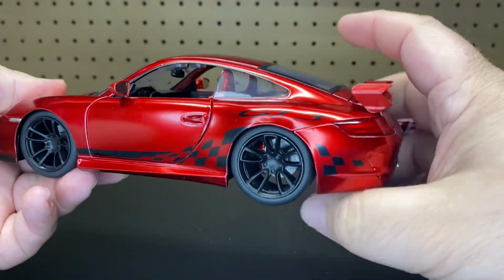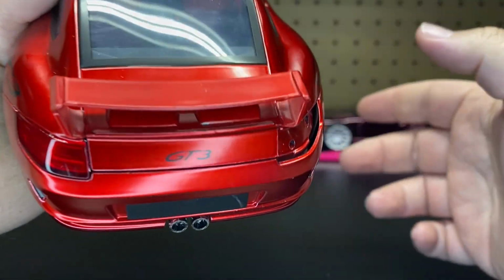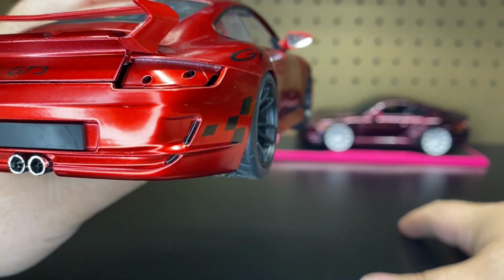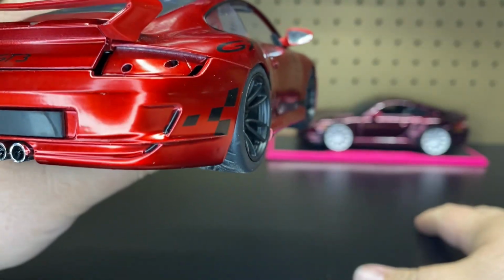And the black wheels on this really do it for me as well. And then on the back here, we do have the spoiler, which is plastic. You have the GT3. Oh, I am missing a taillight. I have one taillight, missing a taillight there.